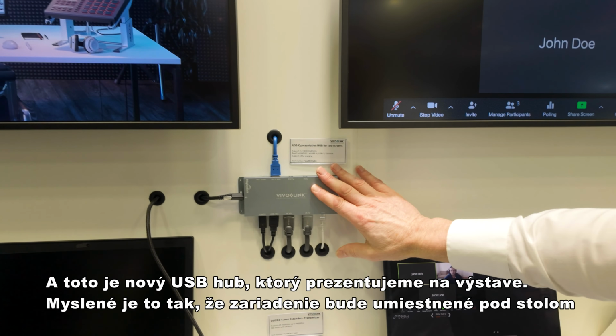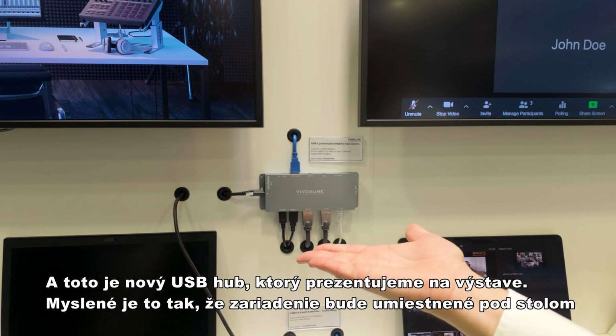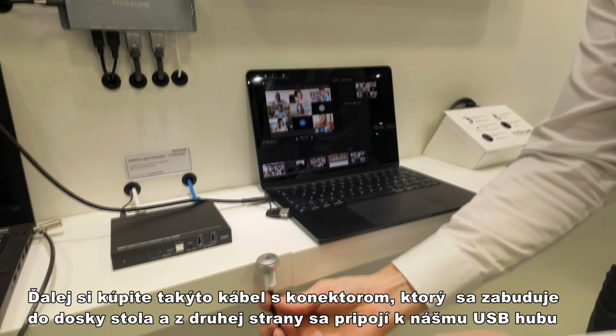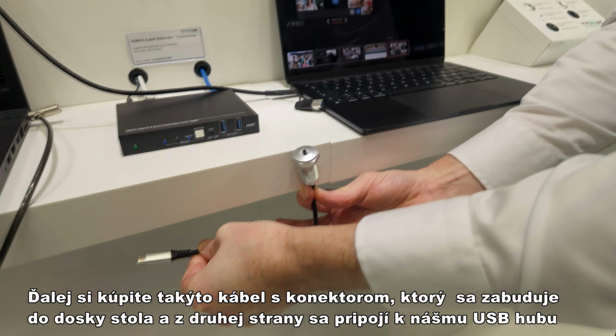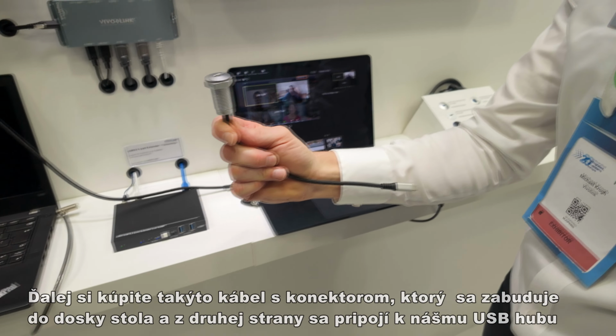So it's a complete package where you get the hub. The idea is to be mounted under the table. Then you buy this here. You implement it into your meeting desk, and you connect to the hub under the table, meaning that the user will only have 1 cable connection.